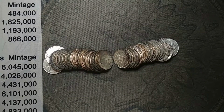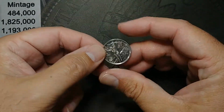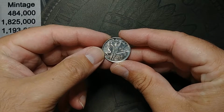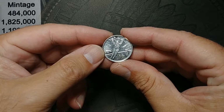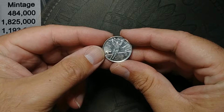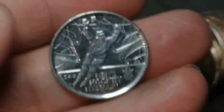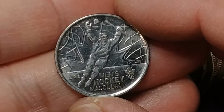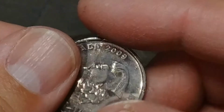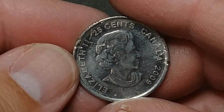Okay, we're about halfway through the rolls, and I finally got something interesting. The edge looked different, and I don't recognize it, but I think it's Canadian. Men's hockey, masculine. That's the Olympic symbol down here in the bottom. Yep, men's hockey. Interesting. Yeah, it's definitely Canadian. 25 cents, Canada 2009. Very cool.